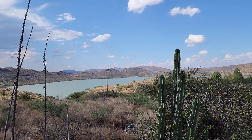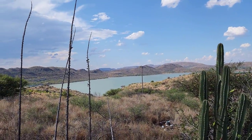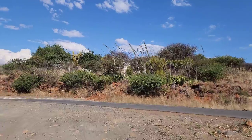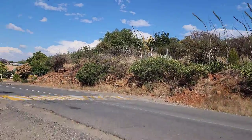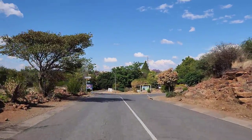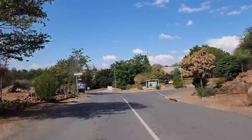Okay, it is a stunning view of the dam, but I think there can be nicer views. Did you know they finished the dam in 4 years? That's fast, eh? Wow. That is fast.